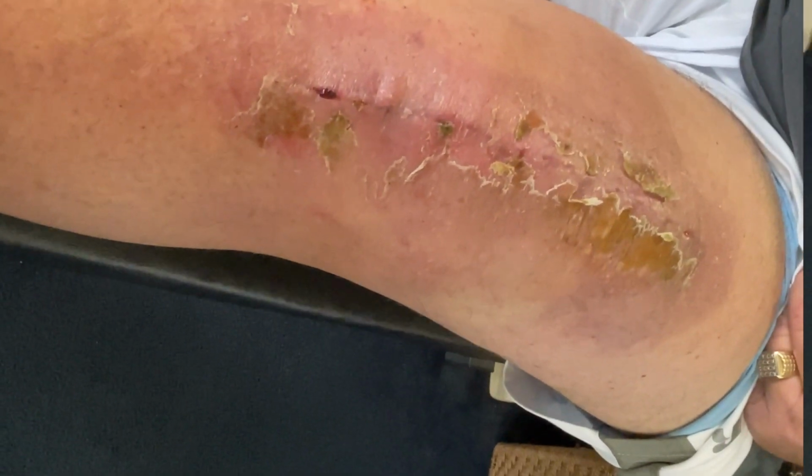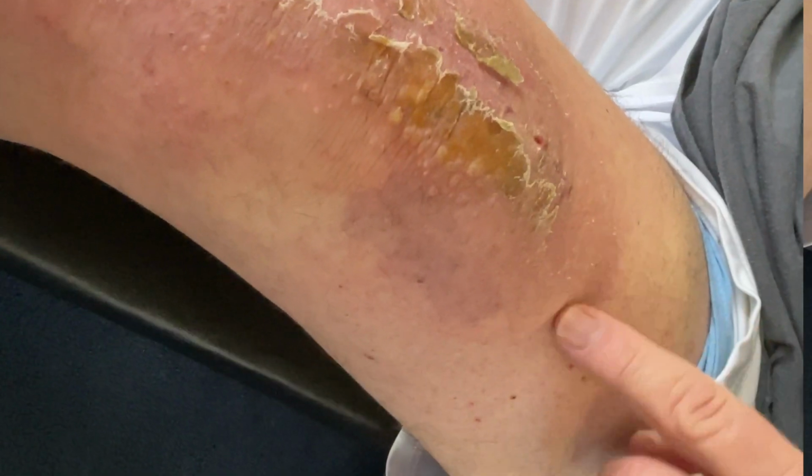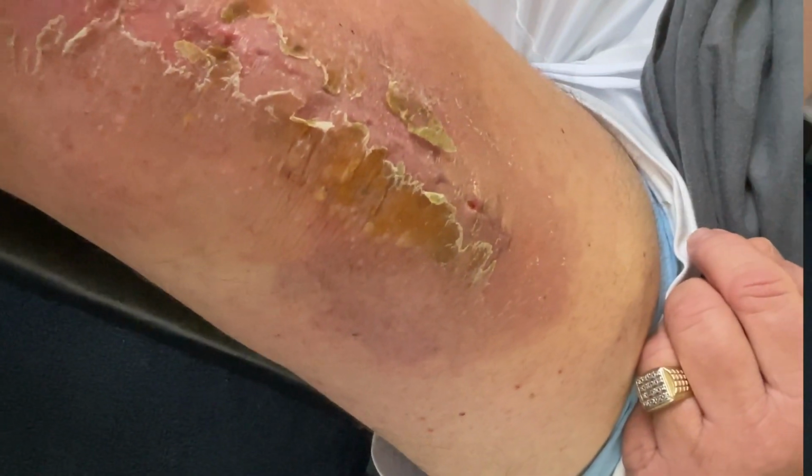So it looks great. And it's been itching, so I haven't, but I've been rubbing a little vitamin E around here to try to help keep it from itching. That's fine. Okay. The vitamin E will be fine.